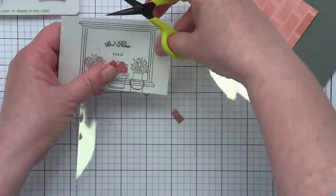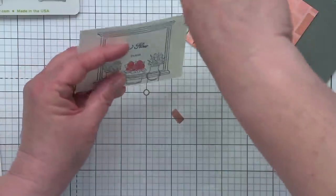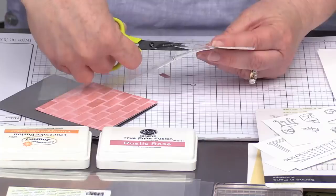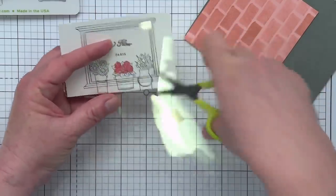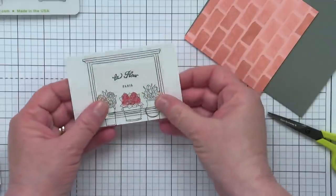Okay, Kim, get it so you can cut it. Again, it is really a heavy duty plastic. It's not like what I would say is a lightweight one. It's a great quality acetate. And then it's just such a fun and easy way to add that really fun gleam to your window. Isn't that awesome?